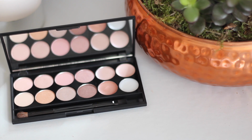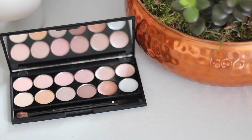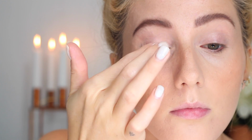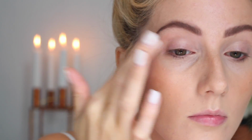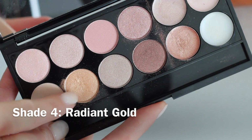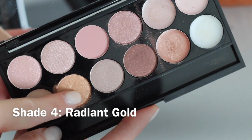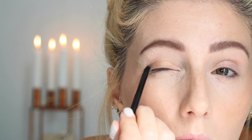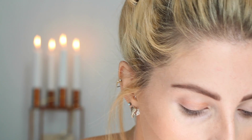Now this palette comes with 8 matte, shimmer and pearl powders, 3 metallic creams and 1 eye primer, which I'm applying to my lid now. Now all the shades are named and numbered on the back, so it makes it really easy to be confident with putting your look together. So firstly, I'm going to use shade 4 all over the lid and underneath the lash line as well. And this is just a really beautiful, soft, natural shade to use as a base.